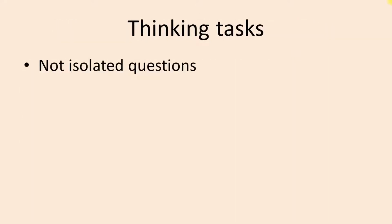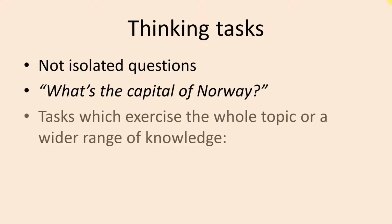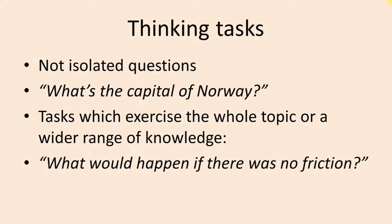Thinking tasks are tasks which are not isolated questions. They're not things like, what is the capital of Norway? They are tasks which exercise the whole topic or a wider range of knowledge, such as what would happen if there was no friction in the world.